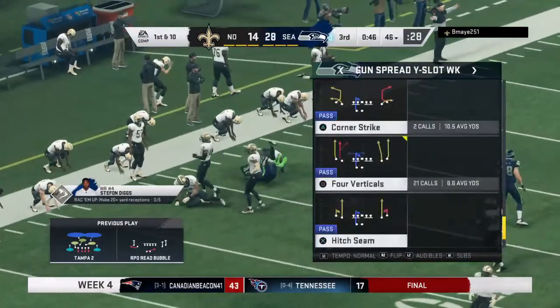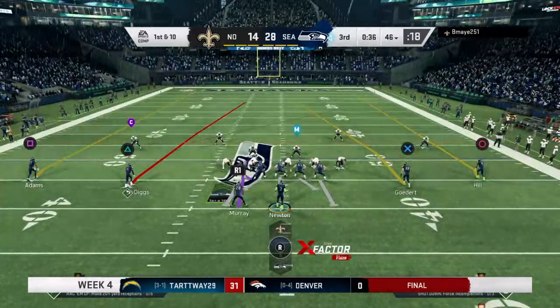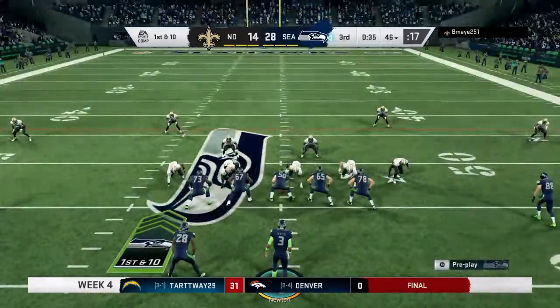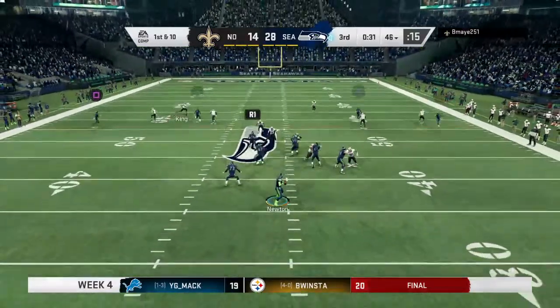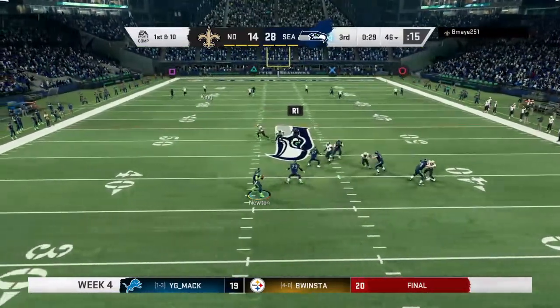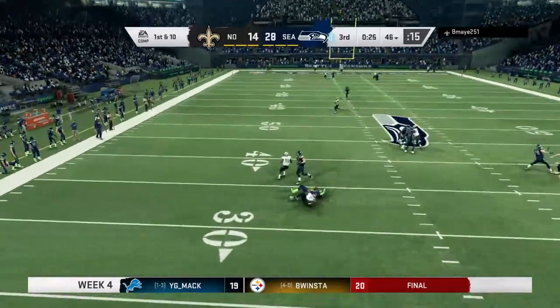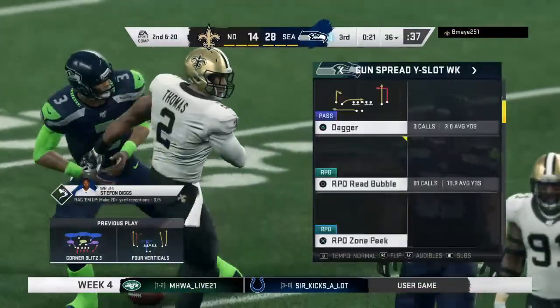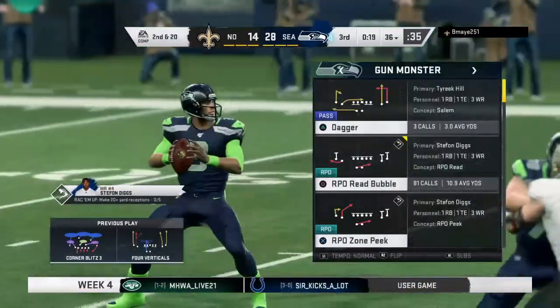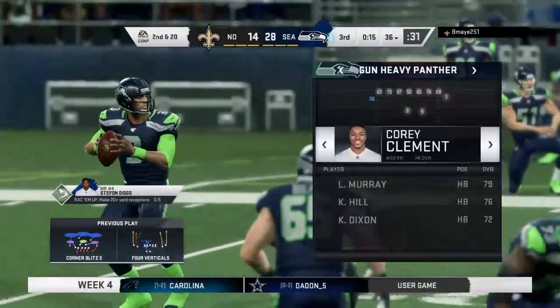First and 10 at the 46-yard line. Couple of first downs to kick off the drive. From the gun, here's Newton. And he's taken down, trying to do a little too much, getting outside of the pocket, and it results in a sack. Well, there's your first ROI, right? Return on investment of their first-round pick.